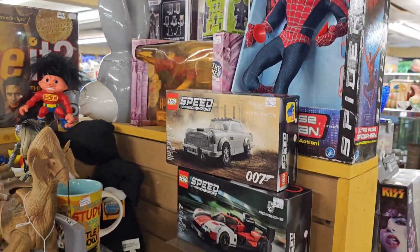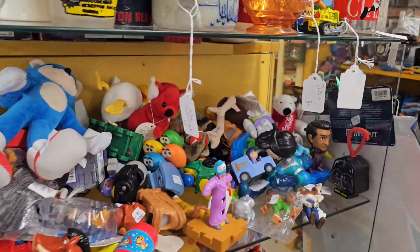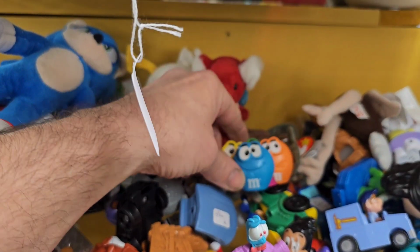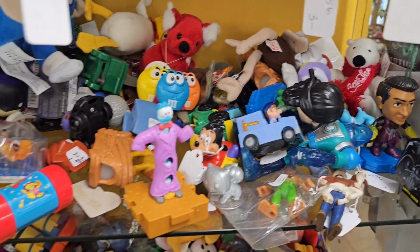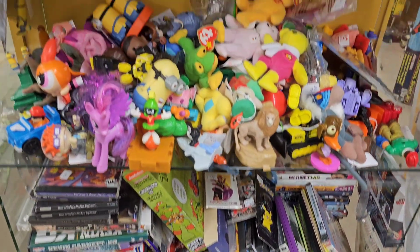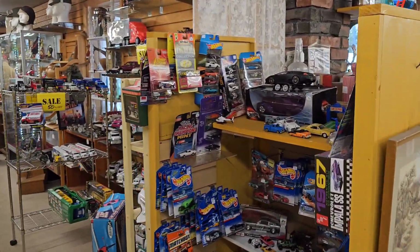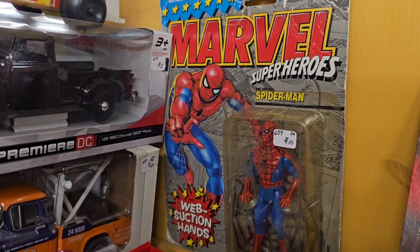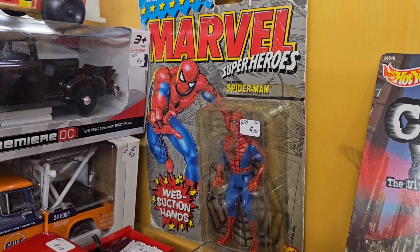So let's see here. Turn around here. What are these M&M people? That's kind of different, huh? Those figures here. So I already walked the store already, so I kind of know what to point out for you. So Marvel Superhero Spider-Man for $10. That's pretty cool. He's got suction cup hands.